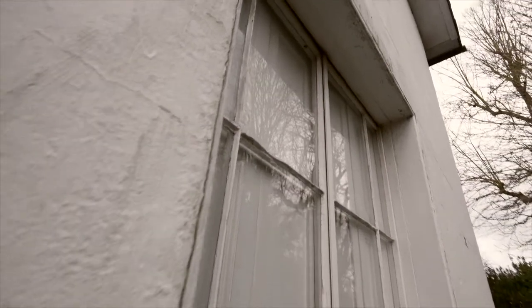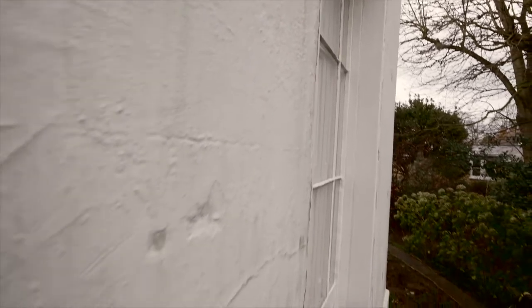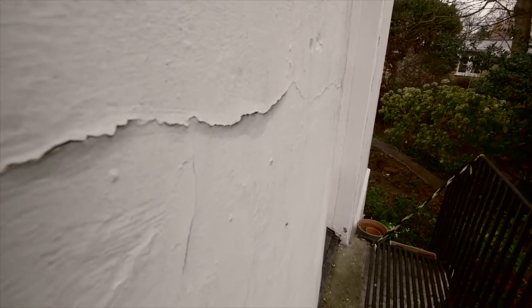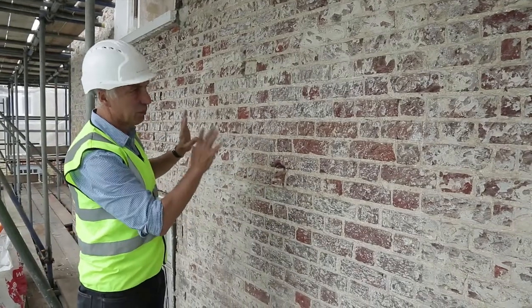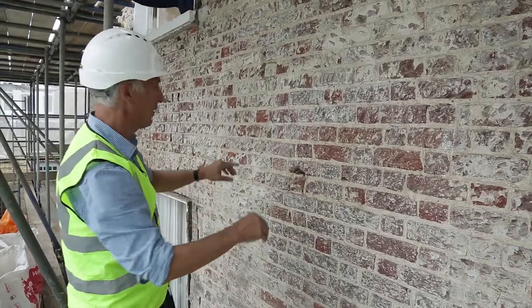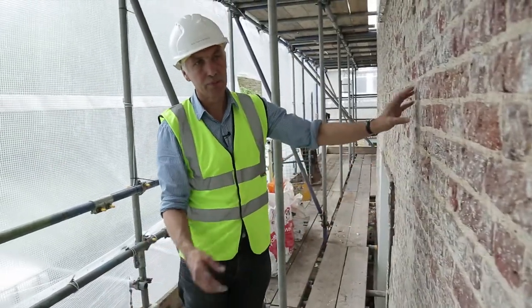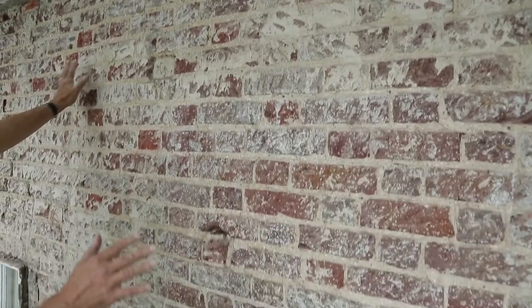The dilemma for the restoration team is whether to replace the decaying render or to strip the house back to brickwork as Turner built it. Gary Butler is convinced it should be stripped back. So here we are looking at the area of brickwork where the render has been removed on the back of the house, and we've done an initial clean. And you can just pick off the area of the brickwork here, and you get a sense of what we'll be able to get back to.